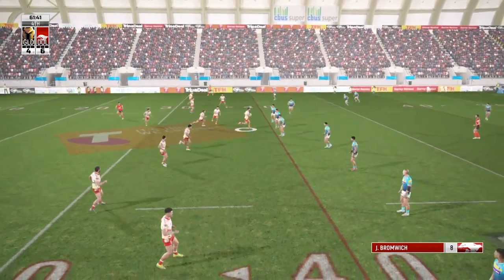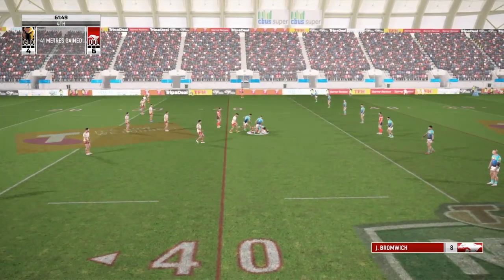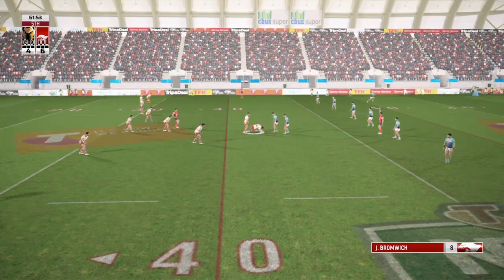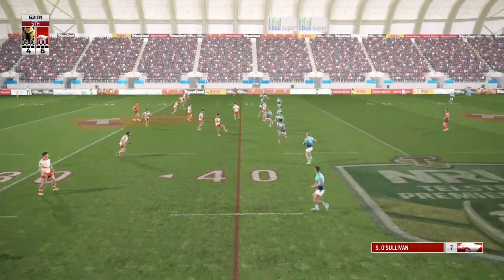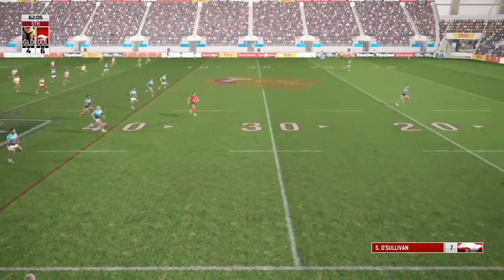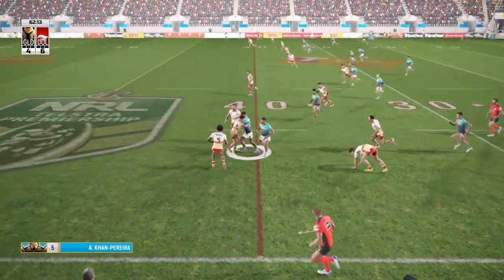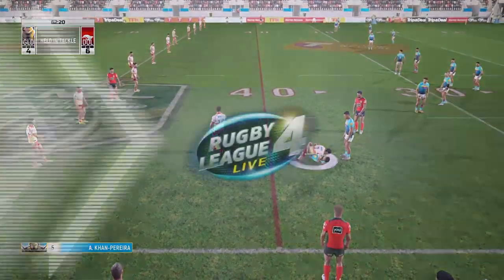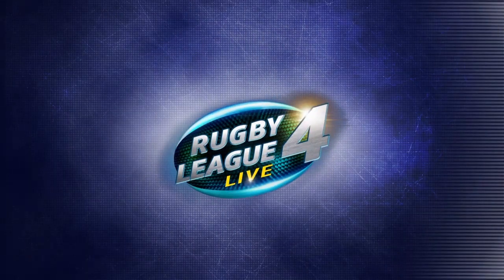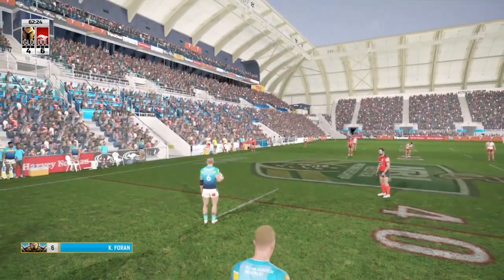Bromwich picks up the loose ball. Hill. Five tackles. Hold. O'Sullivan punts it. Latches onto that kick. Past the 30-meter line. Good step. That's one. It's a close call, but he's hung on too long in the tackle. Penalty. That's a ridiculous penalty. Lack of discipline there.